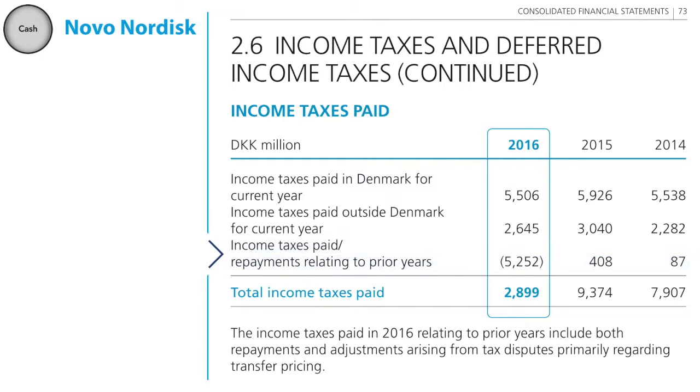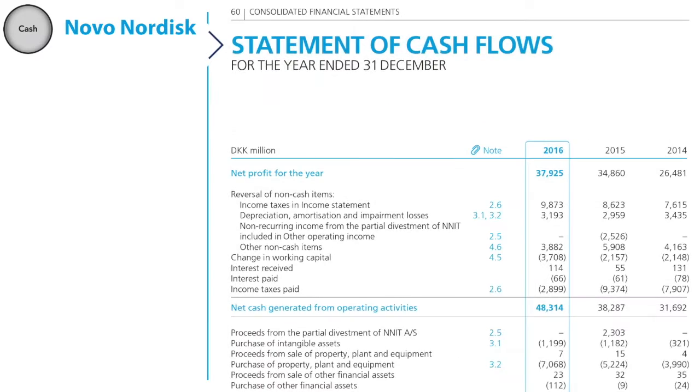At the bottom of the same chart on page 73, we see the 2,899,000,000 Danish kroner, which is the same number that appears on the statement of cash flows on page 60, so those two charts line up. What did Novo Nordisk do with this cash?